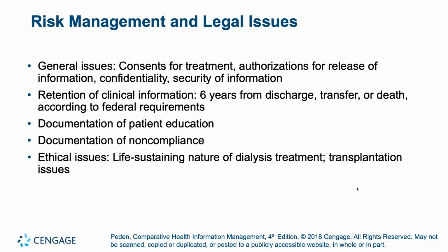Documentation of patient education. You got to make sure that the documentation happened. If documentation didn't happen, then whatever someone says happened didn't happen. It has to be documented. And we have to be able to show that we are trying to make sure patients understand all aspects of their disease and their treatment.